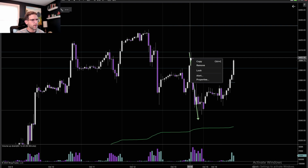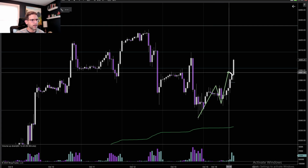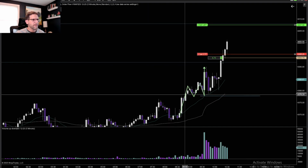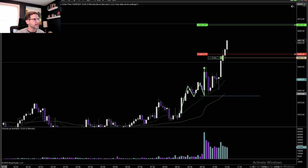Make it super clear for you guys. This trade has really simple criteria. Hourly is making higher highs and higher lows. Yes, it was internal to this structure, but that's okay. And then our 5 minute also higher highs and higher lows. And then we created a big consolidation on the 5 minute. That's my intermediate trend. And then we broke out of that consolidation.